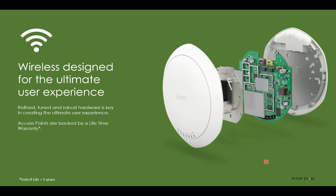So one thing you'll notice when you look at our access points, a lot of vents for the heat to come out, but also a big giant metal heat sink that sits on the back that helps draw the heat off the PCBA out of the chips and vent them out the back so they don't overheat and you don't end up with heat fatigue causing the chips to burn up or causing the solder joints to fail.